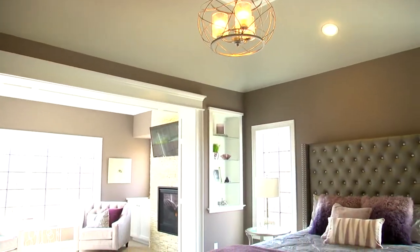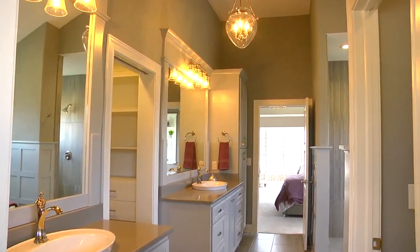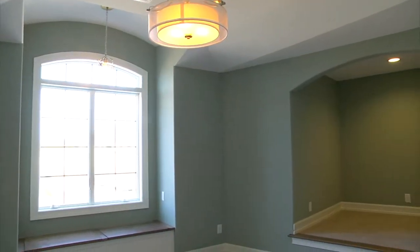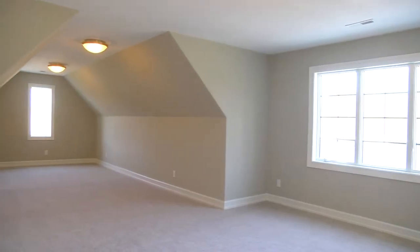The front bedroom is just perfect with the full sitting room and optional fireplace. And the master bath has double vanities and his and her closets. Upstairs are 3 large bedrooms with unique spaces, this nice common area, 2 bathrooms, and an optional bonus room.